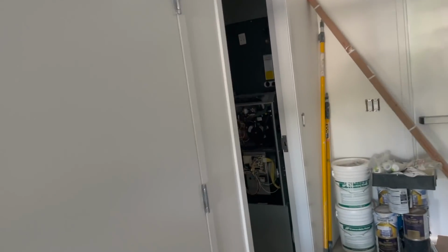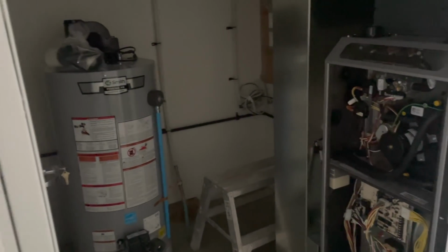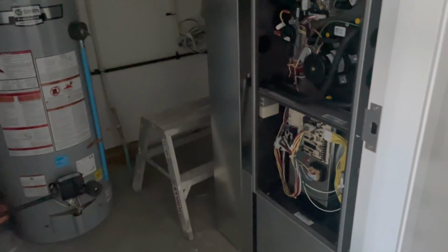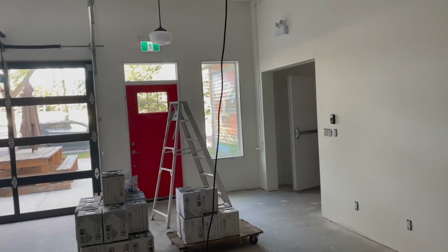And my little utility room back here, oh right, there's no light yet. It's getting pretty full. I've got my hot water tank in there, I've got my furnace, and it is a tight fit, my breaker panel on the wall, but everything does fit in the mechanical room, which is good. And I have an air conditioner unit that's gonna be going up on the roof soon, but I'm gonna try and replace these light bulbs before the guys get here, so I better be quick.